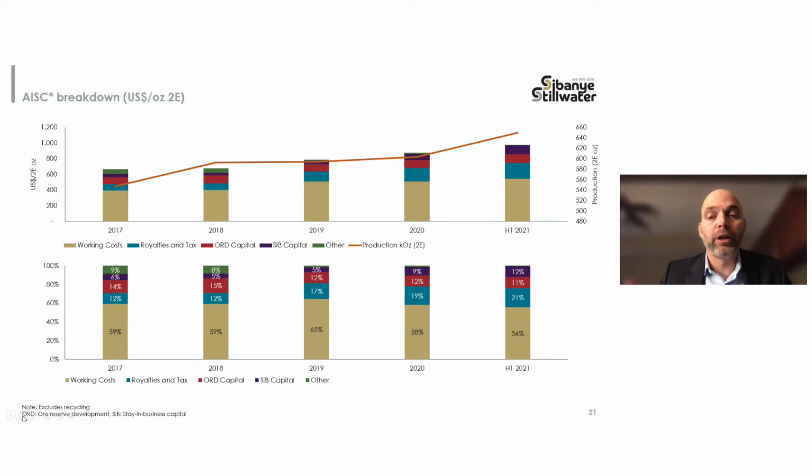Based on elevated rhodium prices, we're using this opportunity to now guide our revisions in our tax and royalty guidance. We now estimate that every $100 change in our PGM basket price results in an $8 per ounce increase in our unit all-in sustaining costs.